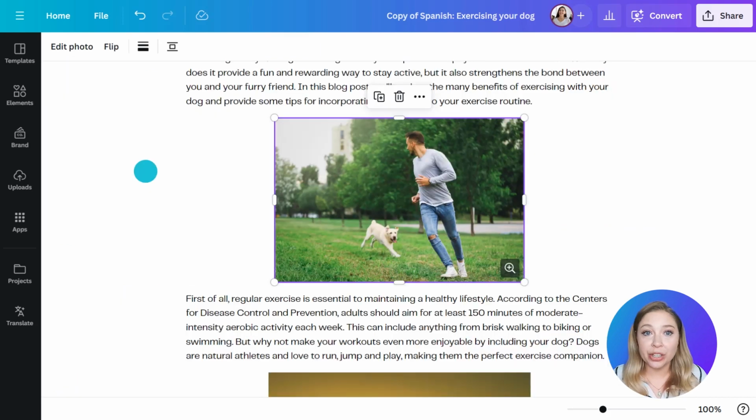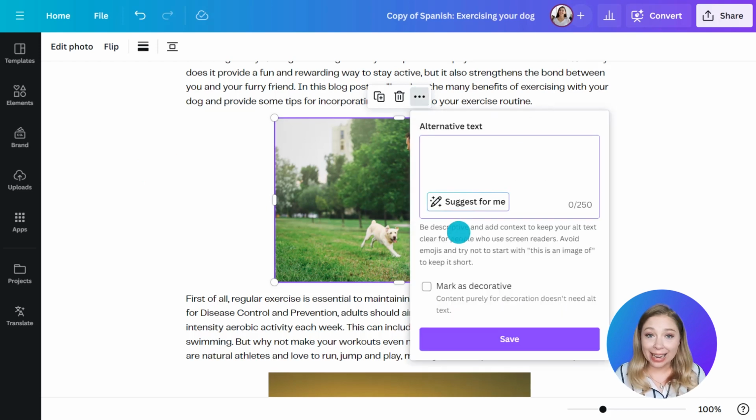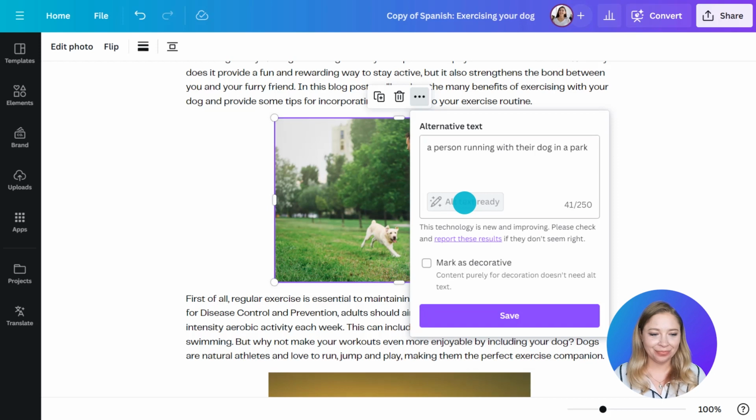Another really cool feature for editing these images in Docs, or I think in most photo types in Canva, you can also now add alt text, which is really important because if you are sharing this design, if you're sharing this blog post or newsletter with someone who's using a screen reader to consume your content, the screen reader might not know how to interpret photos. So you want to go ahead and put in alt text. But let's say you're not even sure what to put, you can ask Magic Write, suggest for me.